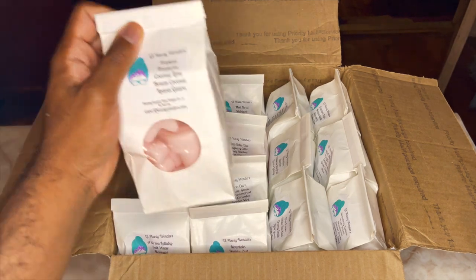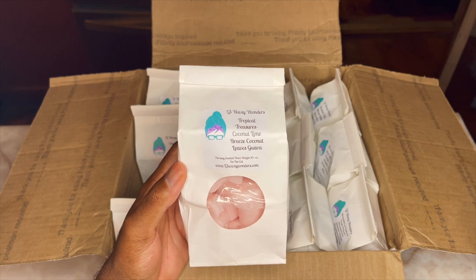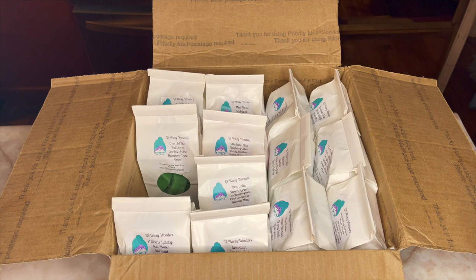Next we have this one, Tropical Treasures, which is Coconut Lime Breeze, Coconut Leaves, and Guava. When it comes to customs, I'm always thinking, okay, how would this go with this? Would this go with this? What if I did that with that? What if I did this with this and that? So my brain just really goes all over the place when it comes to doing customs.